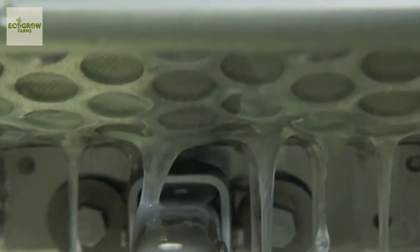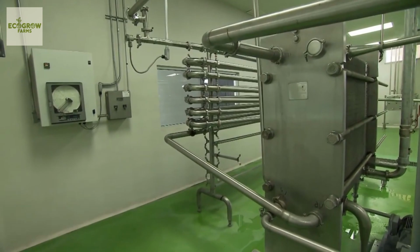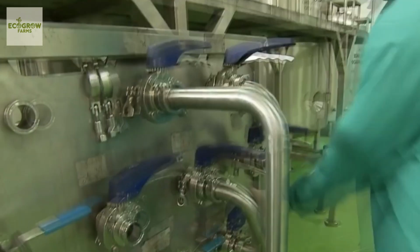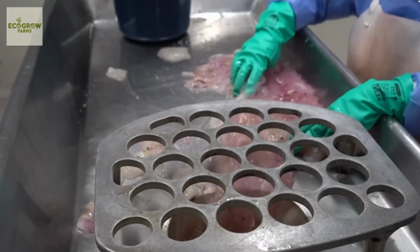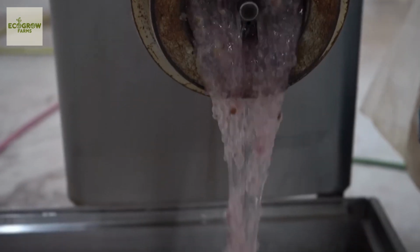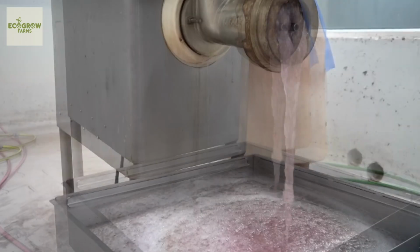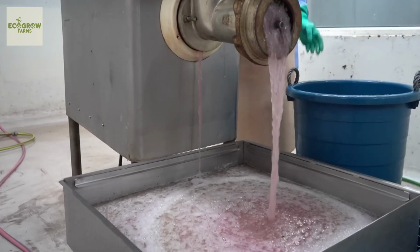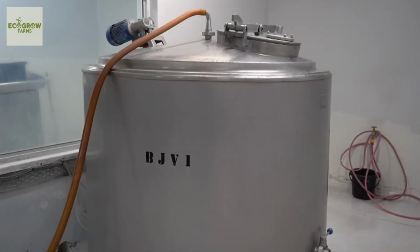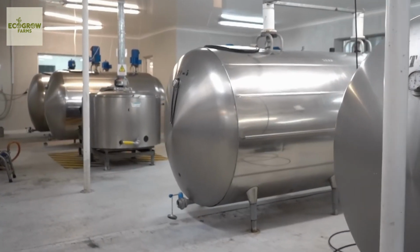The next step is pasteurization, where the gel is rapidly heated and cooled to kill any harmful bacteria. This process helps extend the shelf life of the gel while maintaining its beneficial properties. But the gel isn't quite ready yet. Advanced filtration systems are used to remove any solid particles or impurities that may still be present. These systems go through multiple stages, from coarse filtration to ultrafiltration, ensuring the aloe vera gel is as smooth and pure as possible.